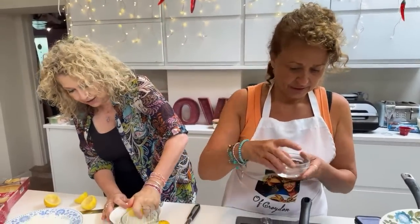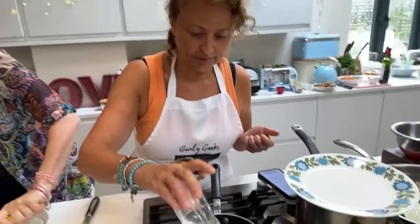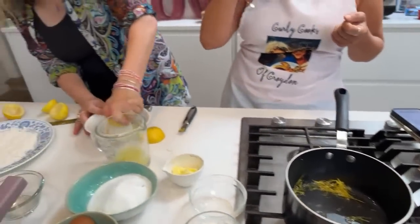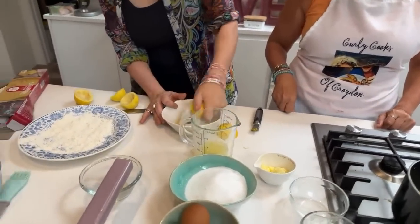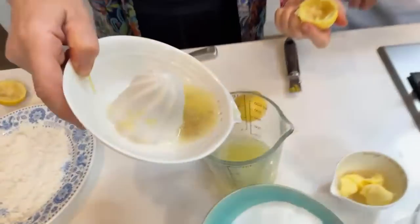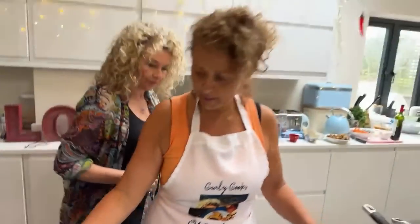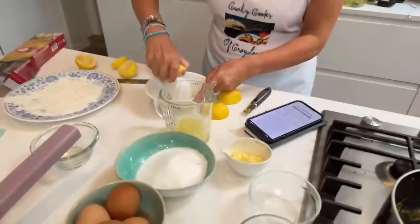Semolina, yuck. So I'm putting 25 mils of water in. When we've got the lemon, we'll be adding the lemon in as well. Look how many pips this half had. Oh, God, we've got ages yet. Well, shall I do this, Dina, while you start your chia pudding? It's the most prolific lemon I've seen.